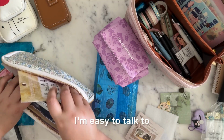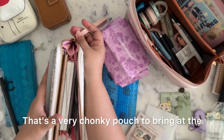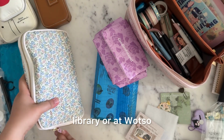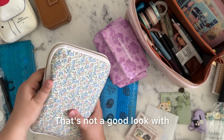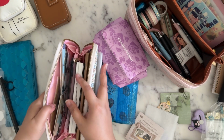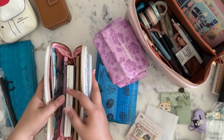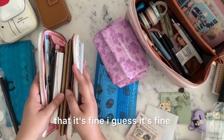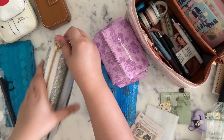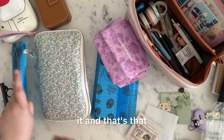Easy to talk to. Hey, let's see. That's a very comfy pouch to bring at the library. That's not a good look with a thing there, but let's see. It's fine, I guess. It's fine. Oh, I just needed to, okay, that's it. And that's that.